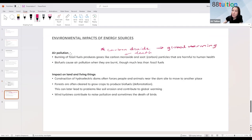Now, the environmental impact of energy sources. They create air pollution because they produce harmful gases like carbon monoxide. Carbon monoxide can lead to death. There's also a lot of soot produced, and if we breathe it, it gets stuck in the lungs, so it can lead to lung problems. Biofuels also cause air pollution, but much less than fossil fuel.